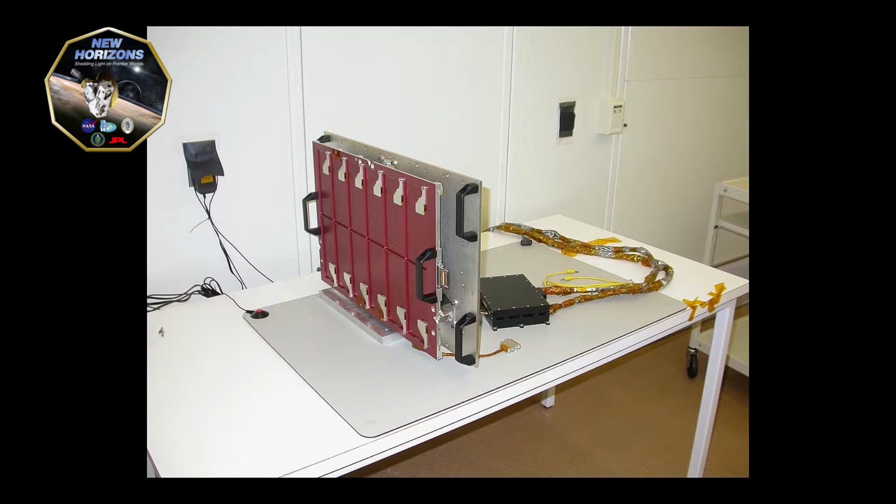The Student Dust Counter was built by students at the University of Colorado Boulder and will operate continuously throughout the flight path to make dust measurements. It consists of a detector panel about 18.5 by 12 centimeters in size, mounted on the night-facing side of the spacecraft with an electronic box inside the spacecraft itself.